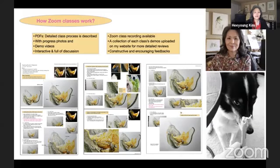And now I'll talk briefly about how the class works. Each class registrant will receive a PDF. It shows very detailed progress pictures, and I will show the video demos. And the class is interactive and full of discussion. And after the class, the Zoom will be recorded, and everybody will have the link for review. Then I make extra effort to collect the high resolution videos, and I put them up on my website so you can view that for a while. Yeah, so everybody will get constructive and encouraging feedback. So I have been receiving the best feedback ever through the Zoom classes.